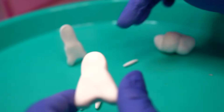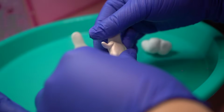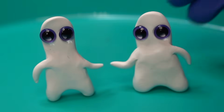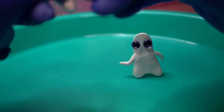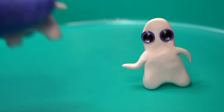I'm making my own little army. I'm gonna do this one's hand like this so that they can hold hands. Oh, they love each other. It's nice. I'm barely able to contain myself now. I'm very concerned about what it's gonna be like when I actually give them their anatomical appendages.